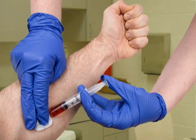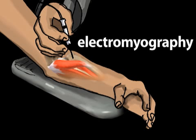However, because RLS can stem from an underlying medical condition, a follow-up blood test can reveal low iron levels, kidney disease, and diabetes, all of which have been linked to the condition. If a doctor suspects that a condition called neuropathy may be an underlying cause of RLS, a needle electromyography study, or EMG, may be conducted. In this test, small needles are inserted into the muscles to assess nerve activity.